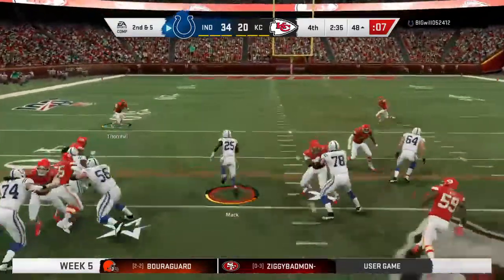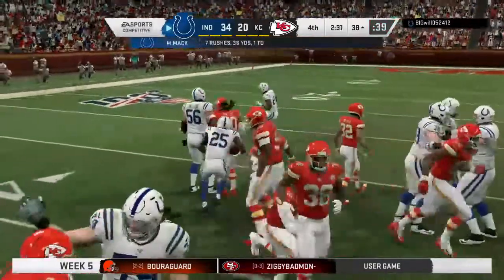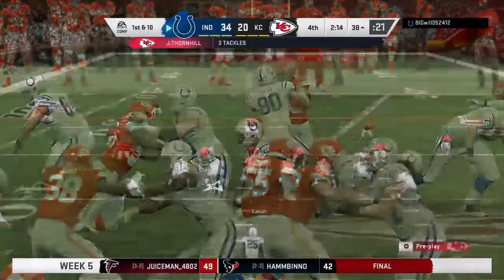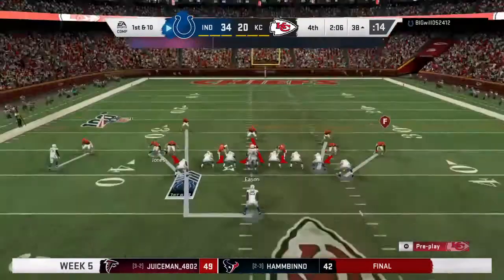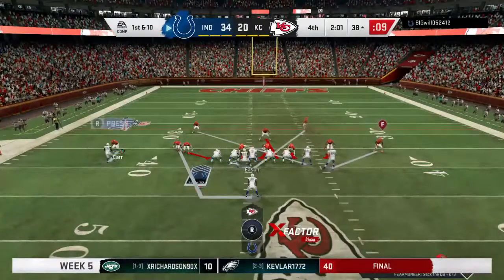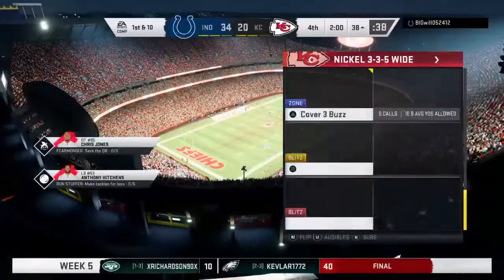They keep it on the ground. Mack again. And they'll get him down as he's inside the 40. That's good for an Indianapolis first down on a gain of 10. Not totally home free yet, but it's looking good as they come up 1st and 10. 2 minutes left to play in this football game here on EA Sports.